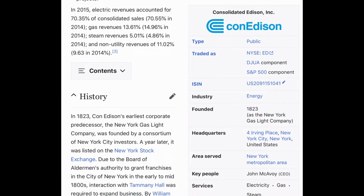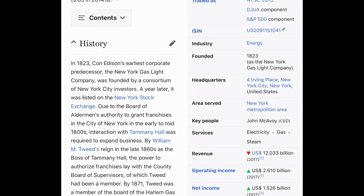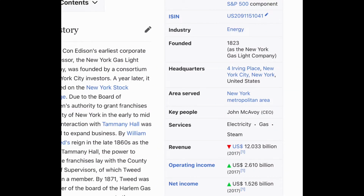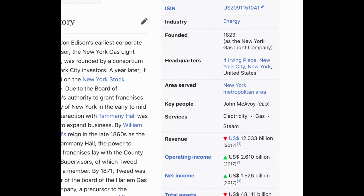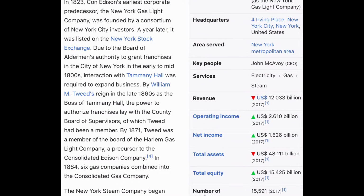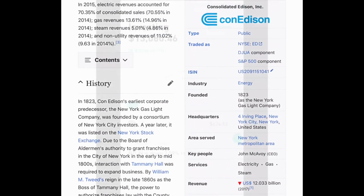And it was founded in 1823. It operates in the energy sector. Obviously, it's traded in the stock market, so you can invest in this company by buying shares of it. And the ticker symbol is ED, so feel free to search it up and do your own research. But it seems like a great company that is very well established, and basically they know what they're doing.